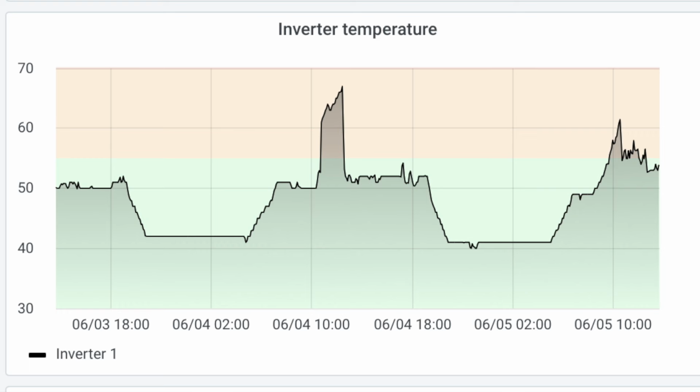Now, another thing I've noticed, what we've been doing is waiting until we're getting at least 3 kilowatts of solar generation coming in before we fire off the borehole to run the automated irrigation system. And I've been noticing that from about 10:30 until about 12:30, the inverter temperatures are spiking up to about 67, 68 degrees, which I'm not too happy about. So we've made a change in the way that we run the automated irrigation system.